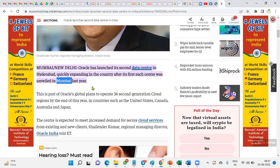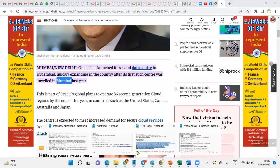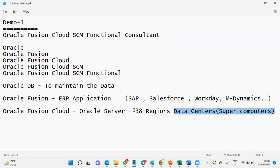That's the reason almost in every country, Oracle has started establishing data centers across the world. Not only Oracle, all the cloud companies, even AWS, our competitor, started establishing them. Microsoft Azure, yes, they started. Google Cloud, yes, they started. But Google Cloud is not much from the customer point of view, because Google Cloud already has huge data itself.